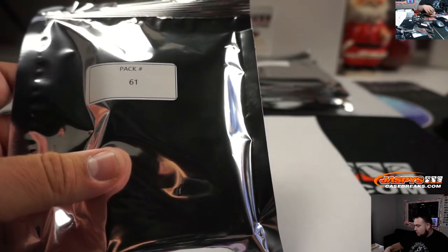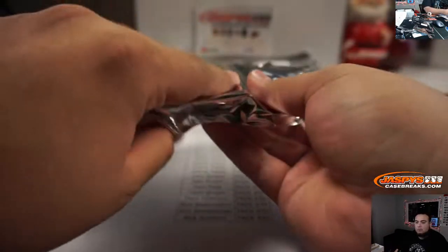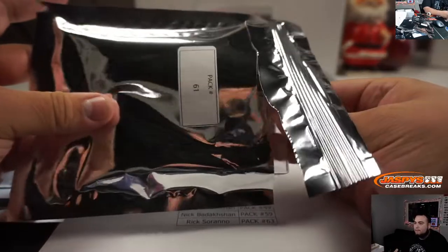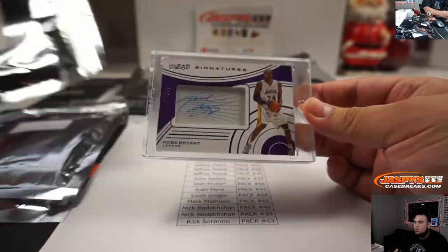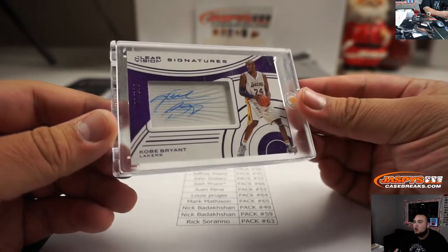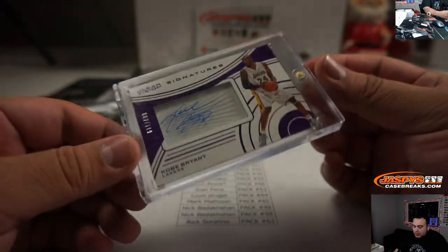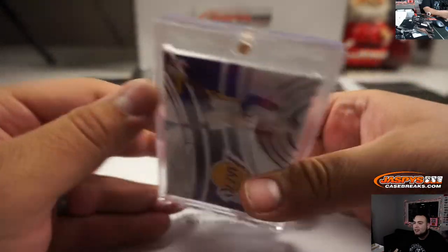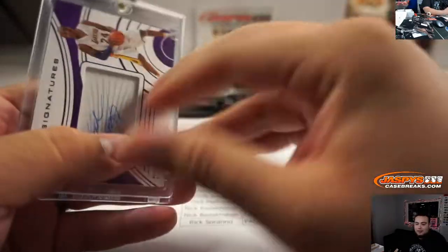Sixty-one now. Ooh, look at that. Kobe Bryant, 82 out of 119. Clear Vision Signatures. It's like automatically at least $200. Kobe.